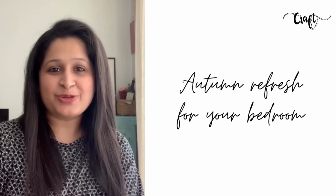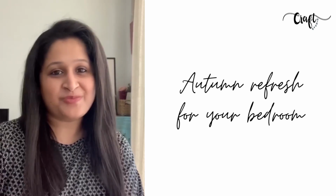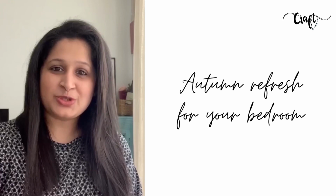Decorating any part of your home for fall is all about creating a space that's comfortable, cozy, and warm, and that's especially true of bedrooms. I'm here to give you a tour and share some simple ideas to give your bedroom an autumn refresh in a whimsical way. Let's get started.